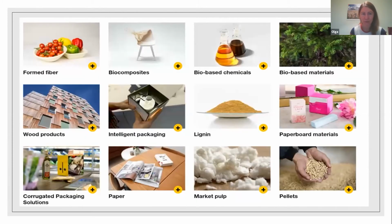So what are the products that the company Stora Enso makes? You can see a snapshot here, and quite a lot, from bio-based chemicals to corrugated packaging solutions. And yes, it all comes from sustainably managed forests in Northern Europe. Nordic softwood, so the wood doesn't come from chopping down trees somewhere in the Amazon rainforest. And yes, we're all experts in bioproducts, so I won't be going into much detail about it.